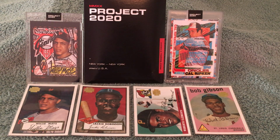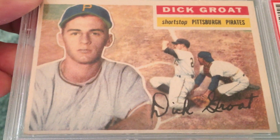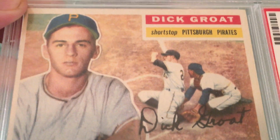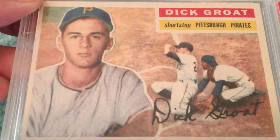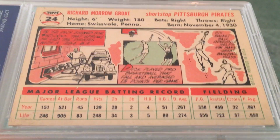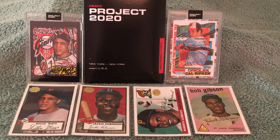And I got a 1956 Dick Groat card. So just, kind of fun. These were from a private sale on Blowout, so I figured what the heck, I'd just grab them. Again, just super great looking cards, and figured why not, because I love the vintage. I mean, that's really where my heart has always been.